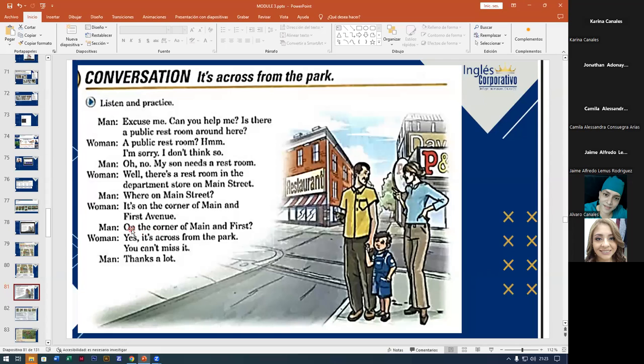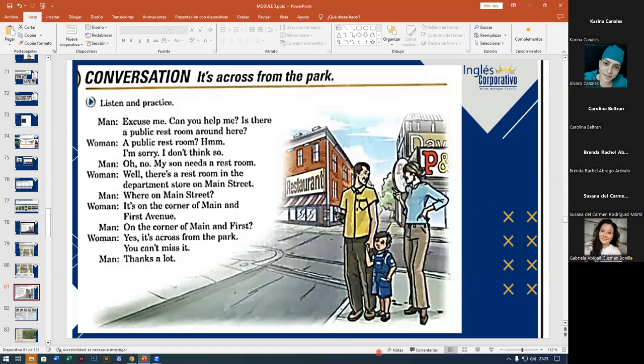Yes, it's across from the park. On the corner of Main and First. That's good. Thank you. Carla Elizabeth. Yes, it's across from the park. You can't miss it. That's all right. Thank you. Good one. Carolina Beltran. Thanks a lot. Very good job, guys. Good. No questions? Okay. We're going to pass the list.